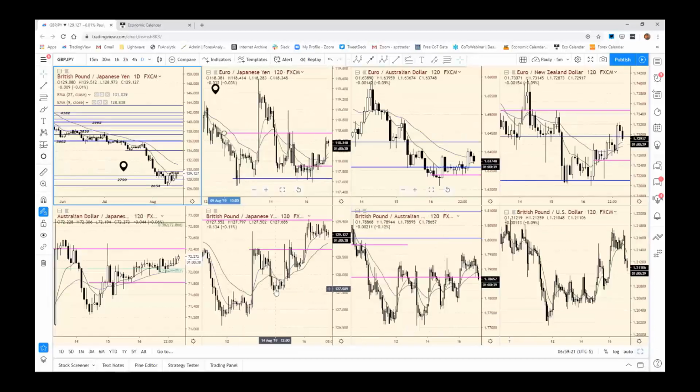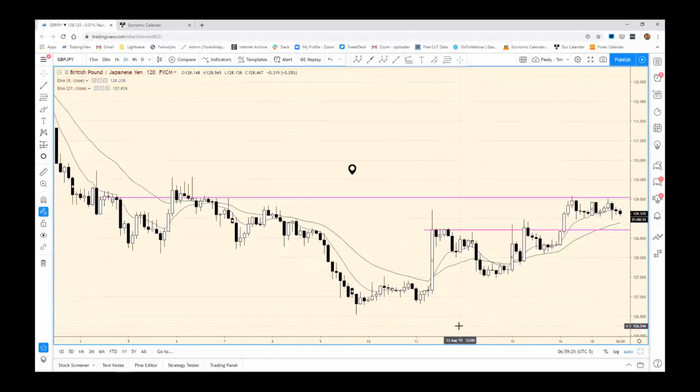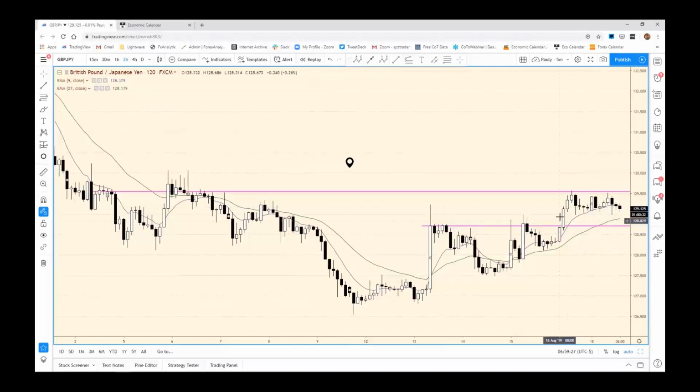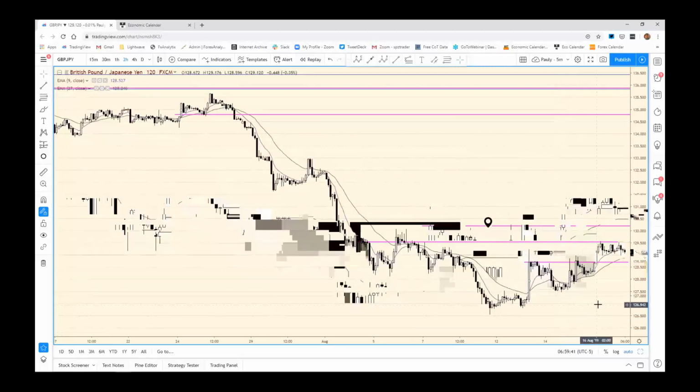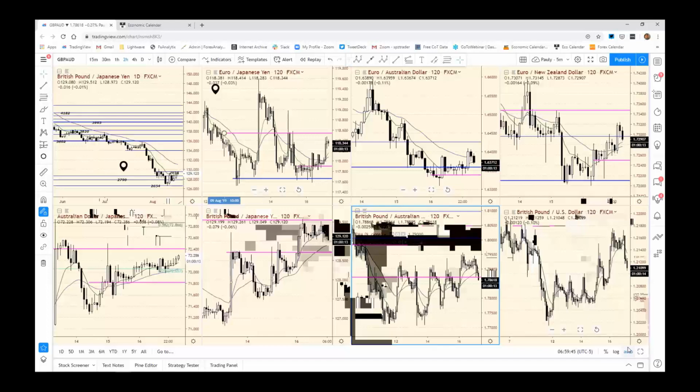But if we take a look here with the guppy on a 2-hour chart, you can see I had the pink lines where they kind of show where the day's resistance and support is. You can see we've had a nice little run up here, but the market has run out of gas, and we're kind of weakening. It's relatively quiet for the sterling pairs. The cable seems to be under more pressure than the other sterling pairs. But as you know, we see some pretty big wicked moves when it comes to the cross rates in here.